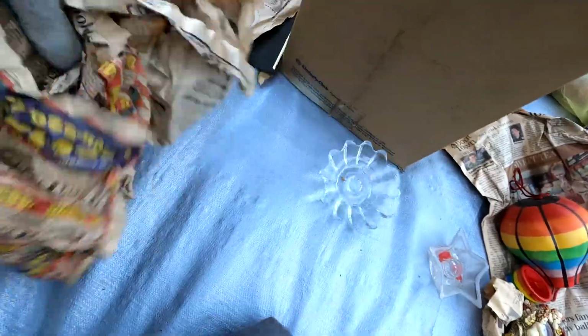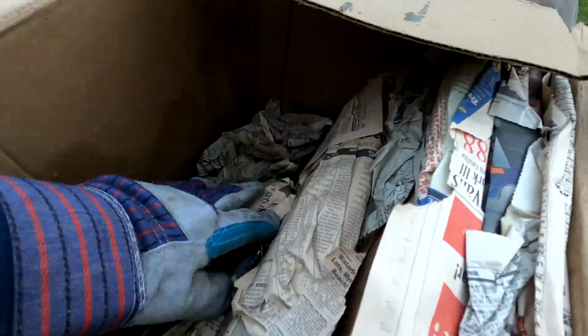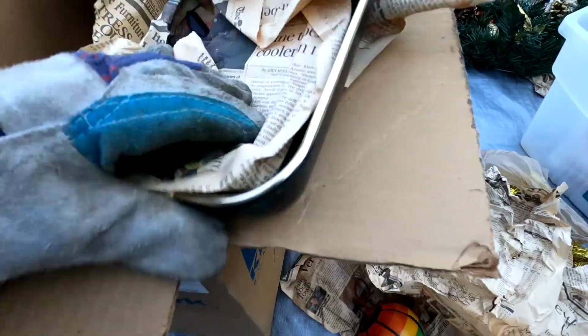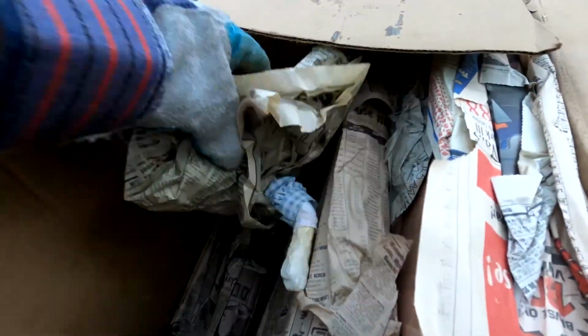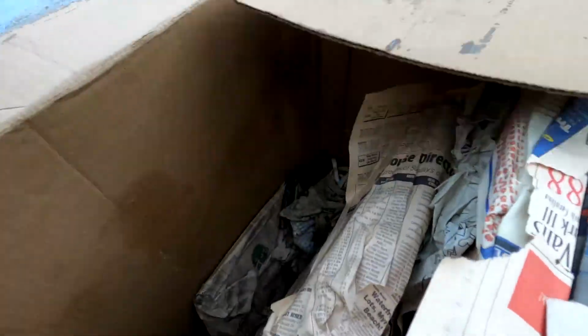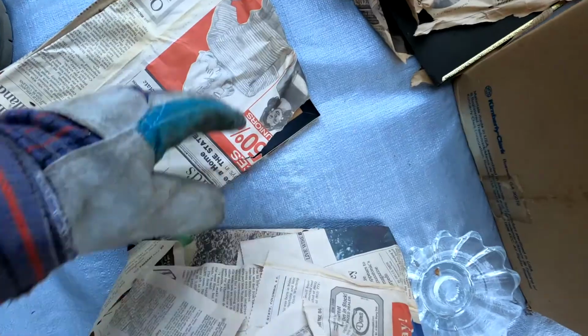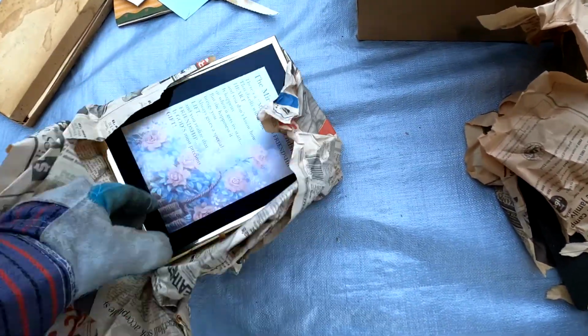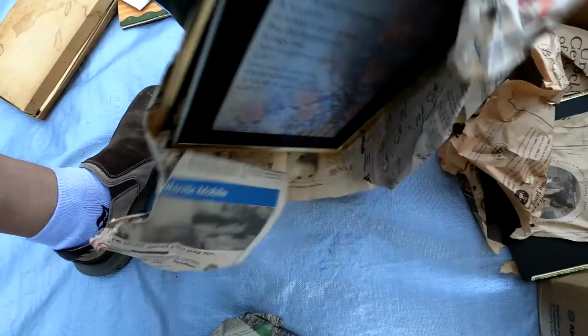Alright, sounds like candle holders, and it is. Candle holders. There's an Asian inspired tray. There's a bunny. Alright, that's a nicely framed thing.